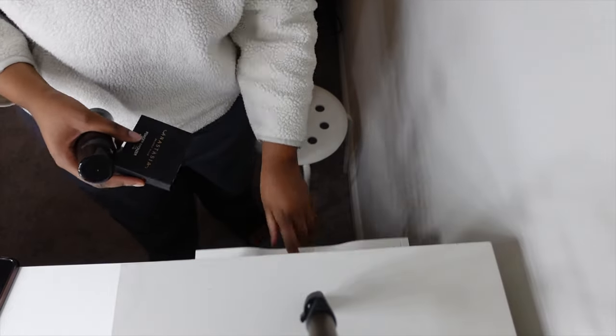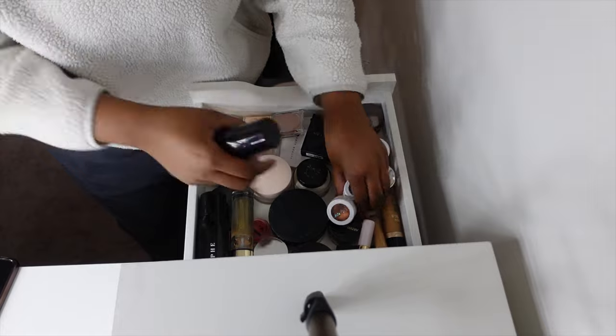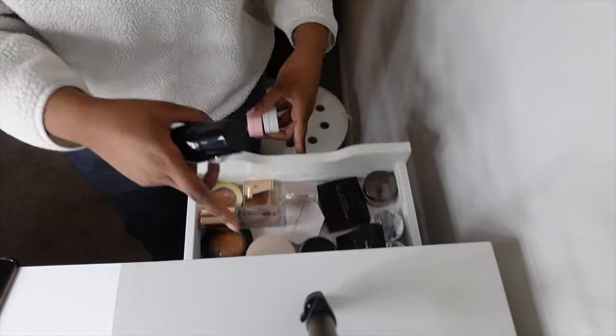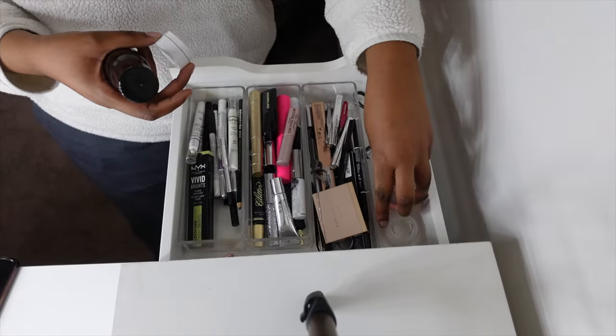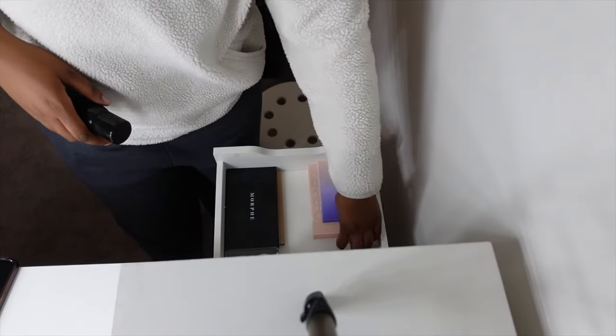This is me doing final rearrangements to the drawers, putting things in different places if I think they belong in different places, if it flows better. I'm just making last minute decisions for the organization of my makeup.